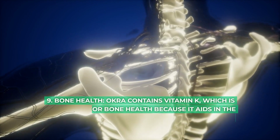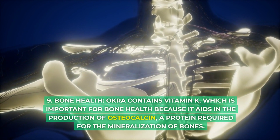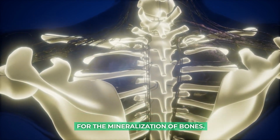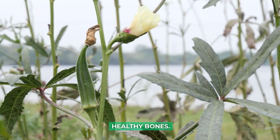9. Bone health. Okra contains vitamin K, which is important for bone health because it aids in the production of osteocalcin, a protein required for the mineralization of bones. Okra is a food that can help you have strong, healthy bones.